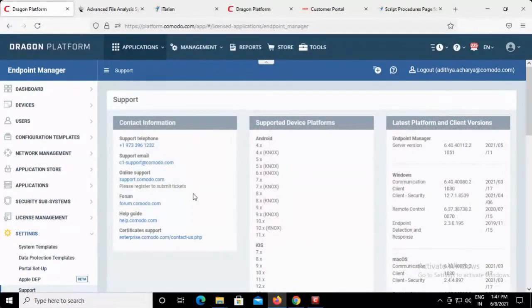Now, this is kind of the cream of the things that I showed you. There are many more things in it, especially on the MDM side, the policies which can go to a very in-depth level, also the service desk and many other aspects there.